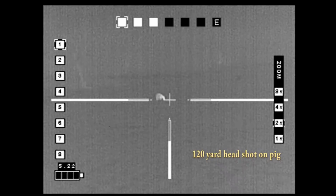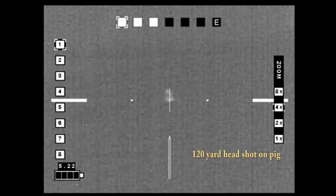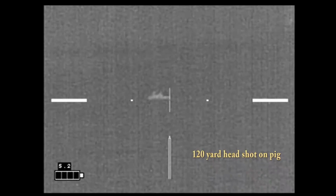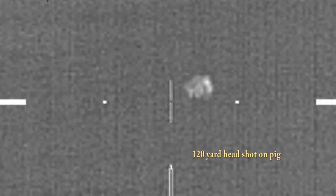Hog number 2. He came out at about 120 yards. I engaged him with the IR Hunter Mark II thermal weapon sight. Put a 62 grain Fusion right underneath his ear, and he flopped over on his back.